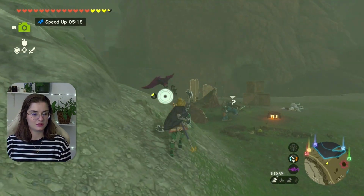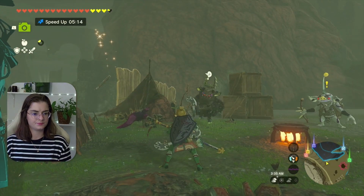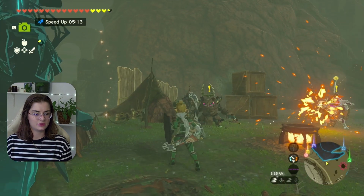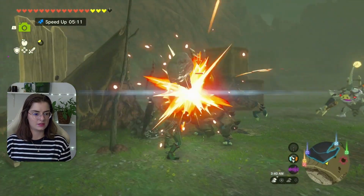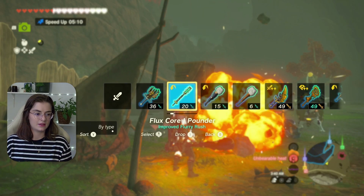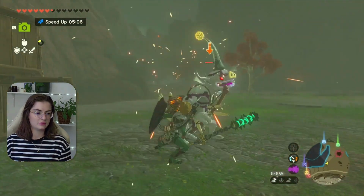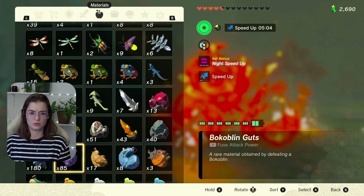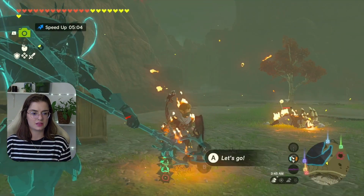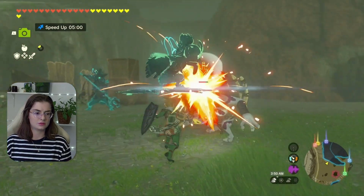Let's head over to the left first. Take out these guys. I haven't seen that many blue guys in a while. I do need to take the armor off this guy. Nice. Oh, of course. Of course. Leave me alone. Did he shoot at Tulin? Also, why am I so bad right now? I really need to get new food. I should have done that at one of the stables, actually.